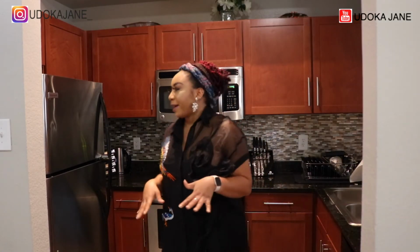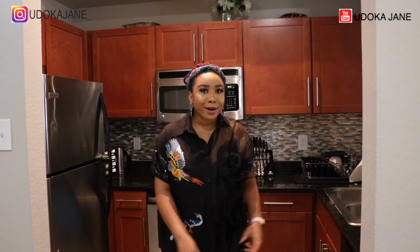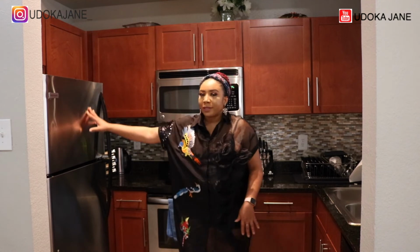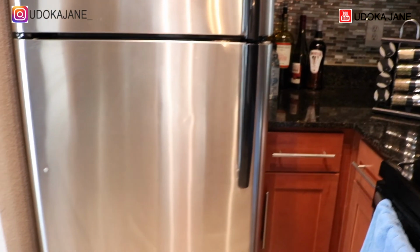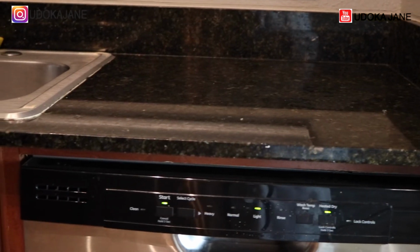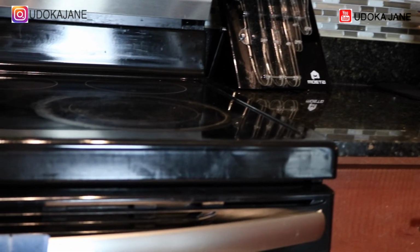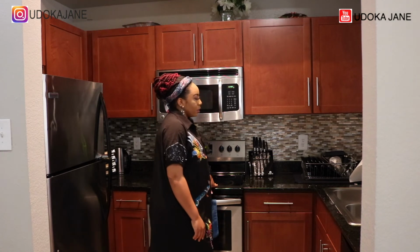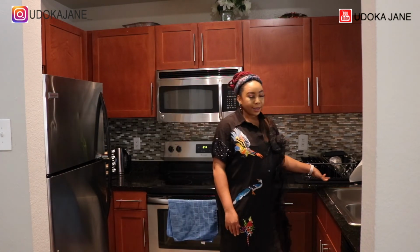Guys, right here is my kitchen. My kitchen is square, even though I don't like to cook a lot. The kitchen came with a full-size refrigerator. The kitchen has a washer and dryer. The stove is an electric stove, and I use electricity, I don't use gas. I like it because it's also a black appliance kitchen.